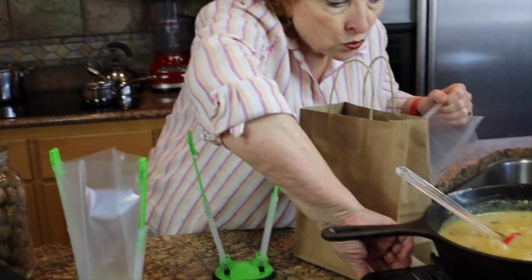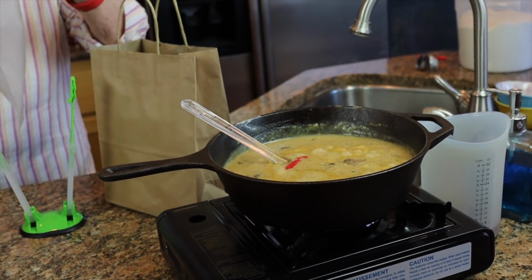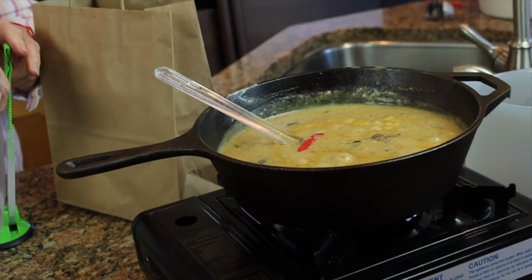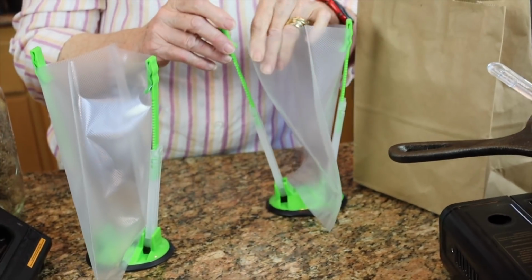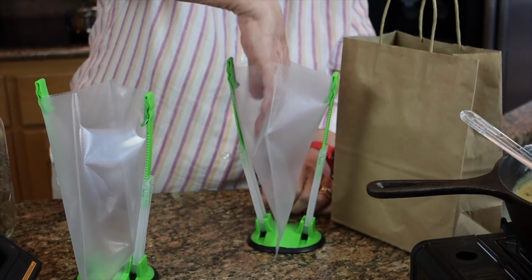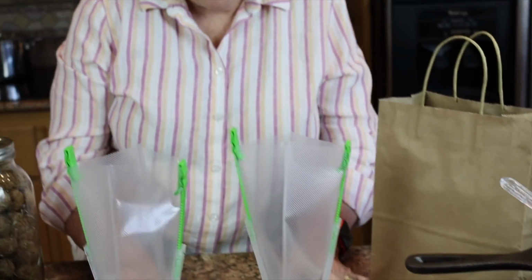Okay, this looks like it's warm enough, and I'm going to turn that off. That cast iron will keep that nice and hot until we're ready for dinner. Oh my goodness, I love these.